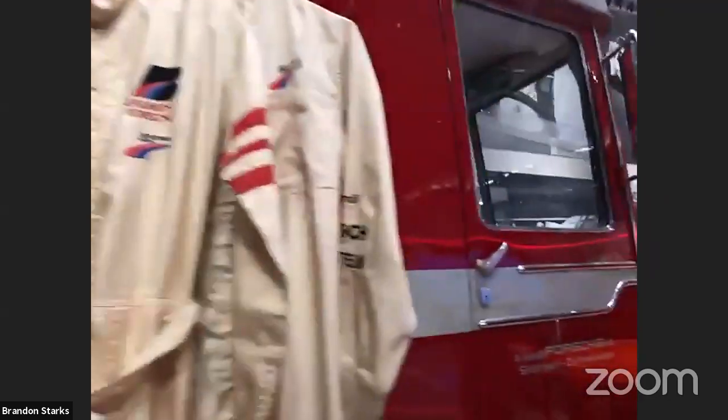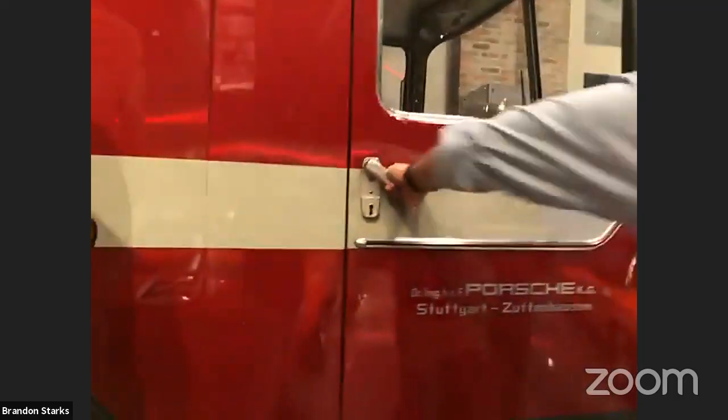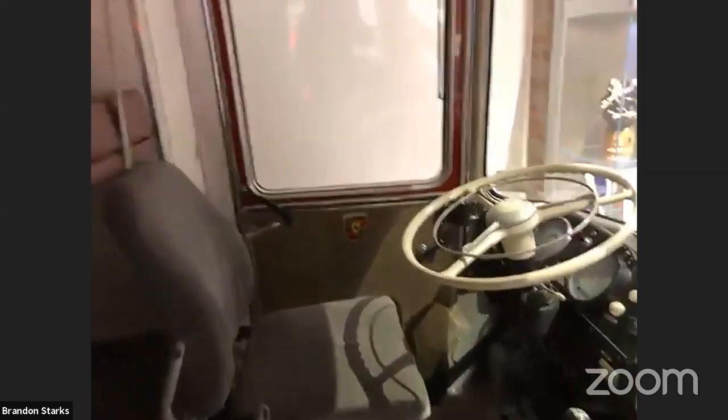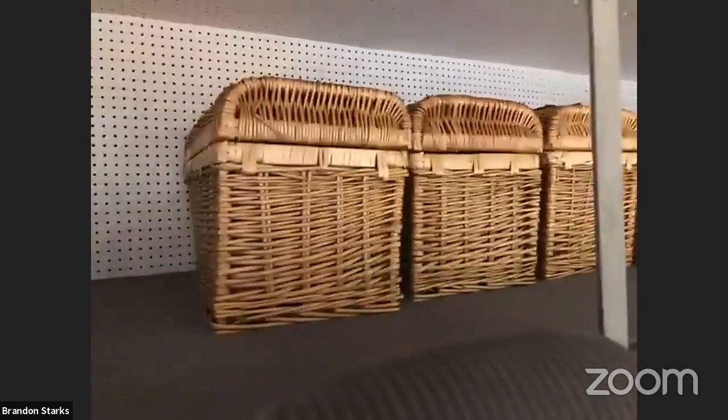So, let me open the door. Yeah, it looks like a bus, like you said. The picnic baskets are my favorite. Oh, look at that.